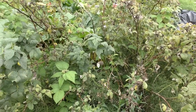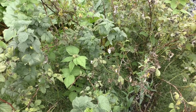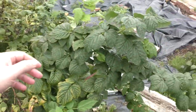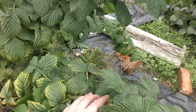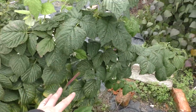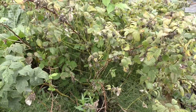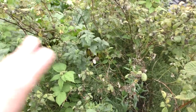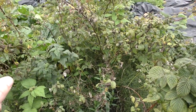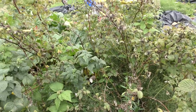So at this time of year, about September, it's a good time to cut these down. What you do is, these fruit on last year's vines. These branches are this year's growth. You can see here they're nice and green, so these will be left. These will produce next year's fruit. All these branches here, you can see the brown ones, all of these need cutting back. Cut them back to ground level and then burn them, compost them, whatever you do with them. So cut all your summer fruiting raspberries down to ground level, leaving the green new shoots which will produce fruit next year.